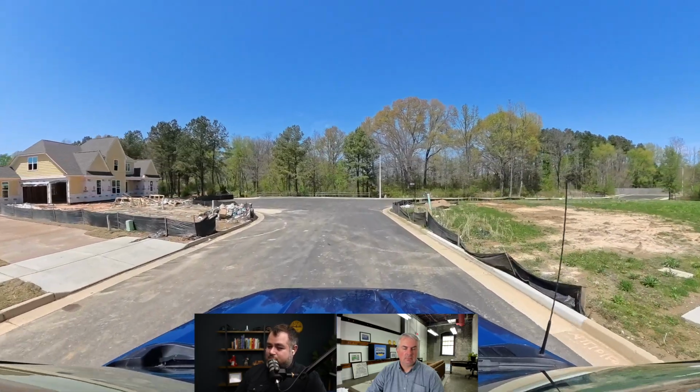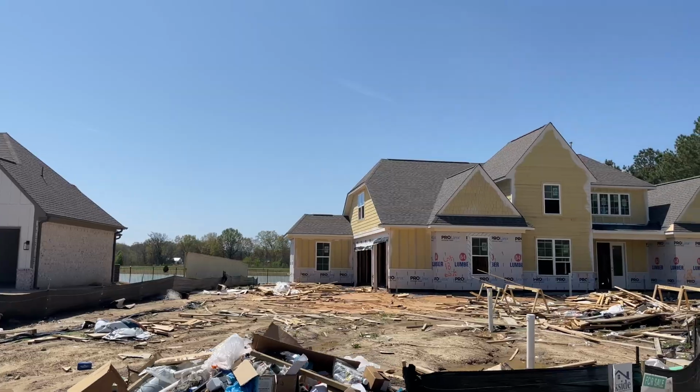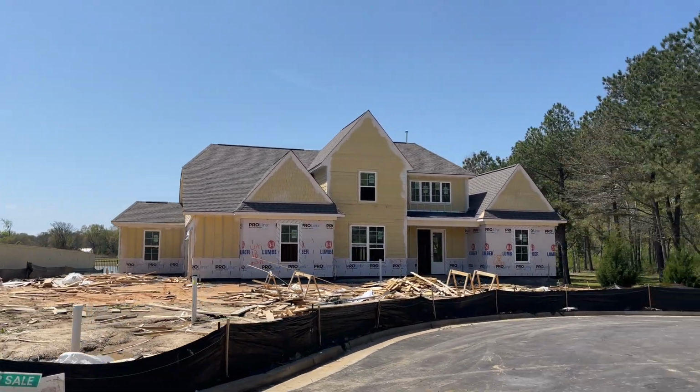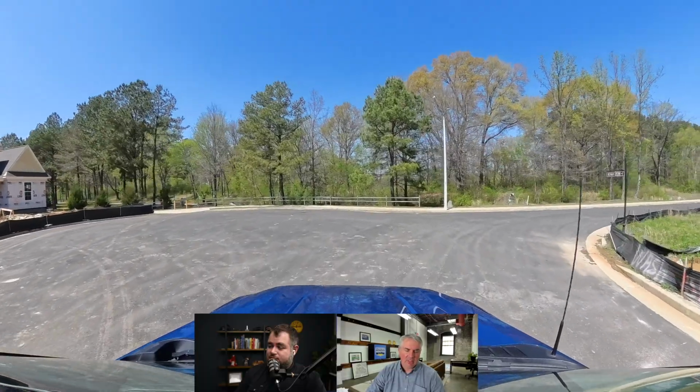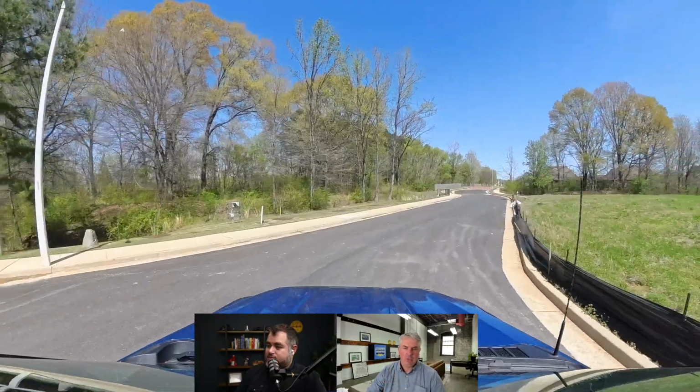Yeah, those are Creekside home builders, I believe, in that area. They're building really nice homes. Main Street Realtors have allowed us to come in there and show some of those properties, like we said, for those tours. But it does connect to this older development here.